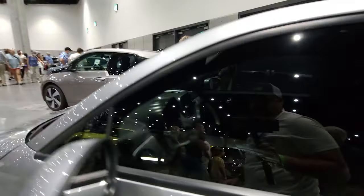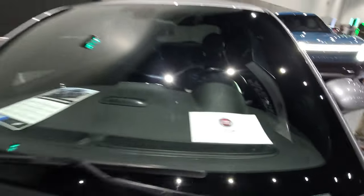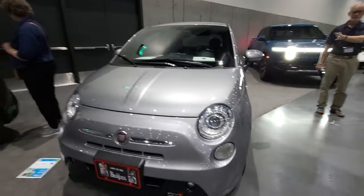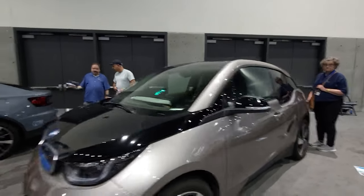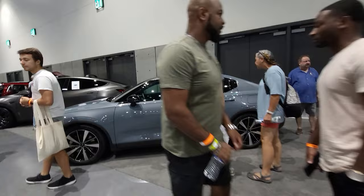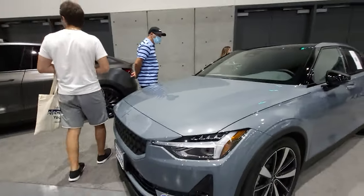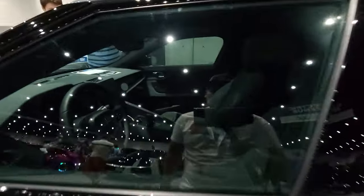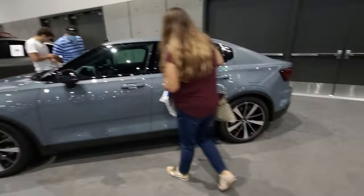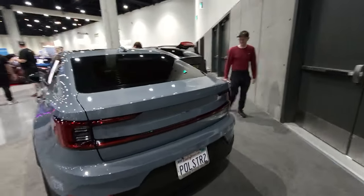Of course, okay, so we got ourselves a Fiat 500e. Looks pretty good. Another BMW i3. And of course, we got ourselves a Polestar 2. Looks really cool. I've seen it a couple times on the road already. It looks like a sedan, but it's not a sedan. It's supposed to be a crossover. Just like the height off the road, looks pretty good. Yeah, I mean, I like it.